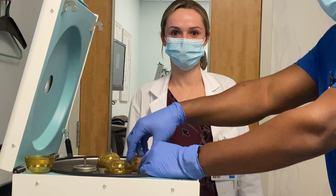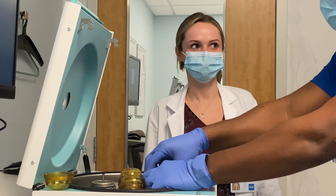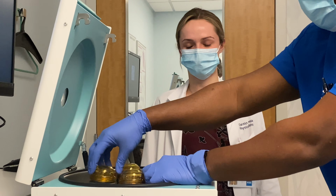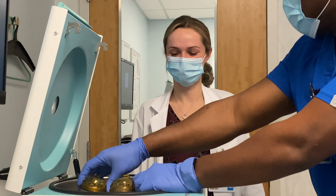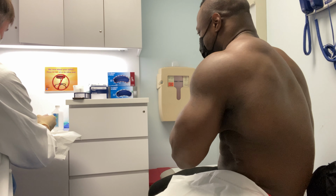And why are you taking the blood, and what happens in the centrifuge? To get the plasma, so it'll separate into layers. And then we inject that back into the lat. And yes, it does then do magic. We inject it back into you, and then we're good to go. Perfect. This is the good stuff.